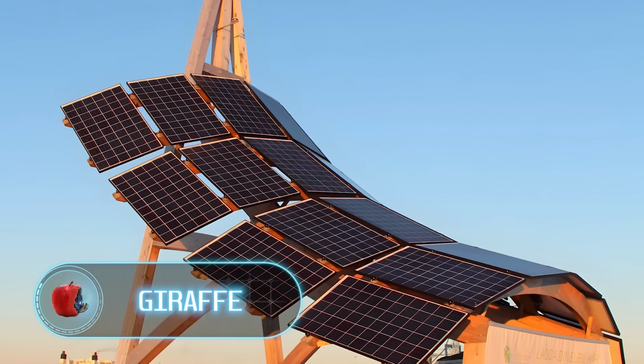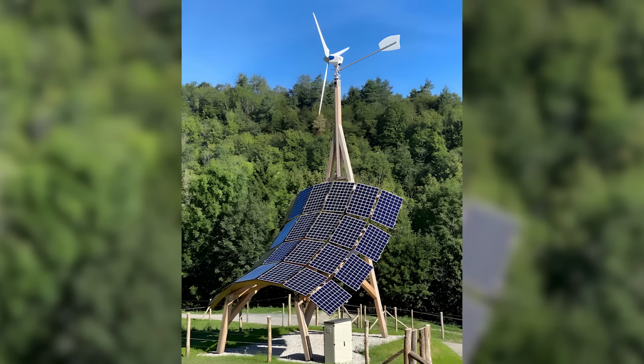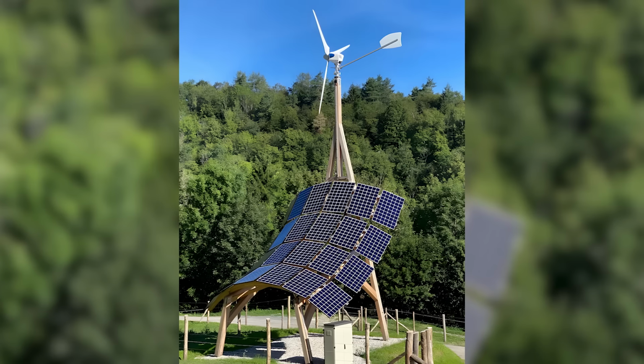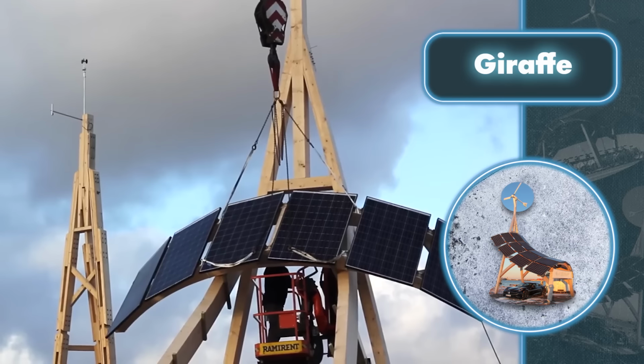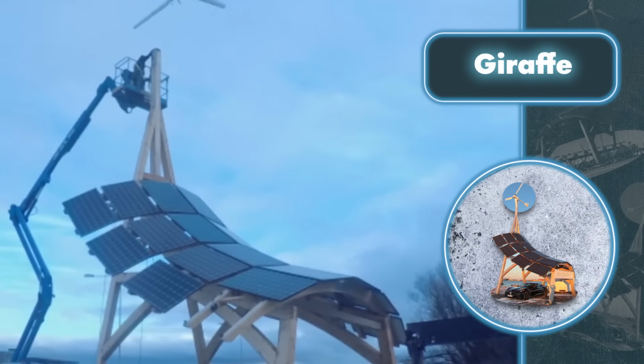Giraffe. The tents from Tentsxpert generate energy only when the sun is out. To keep the batteries charged even without it, you can set up a Giraffe. That's exactly what the company Inventions called its original design. It really does look like this animal.